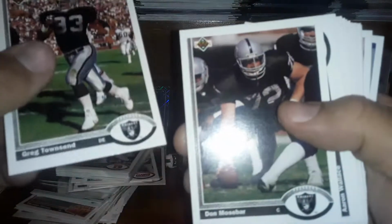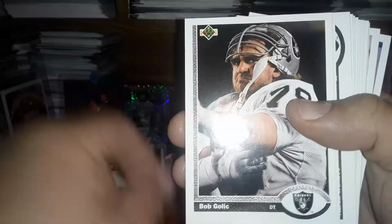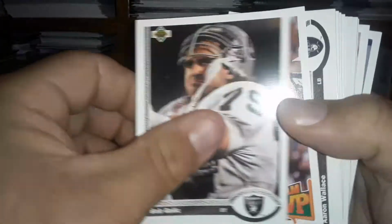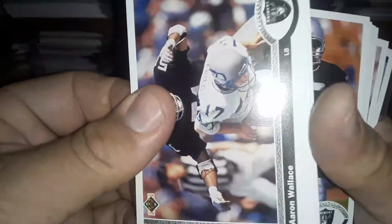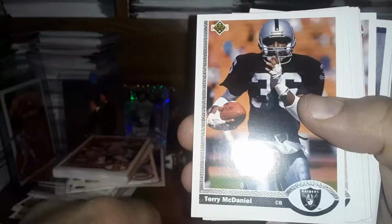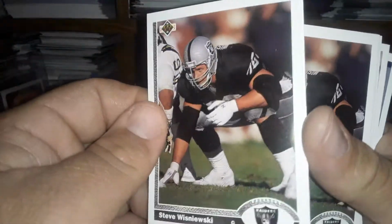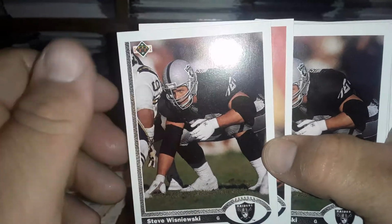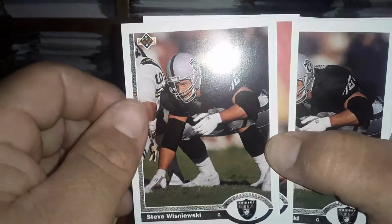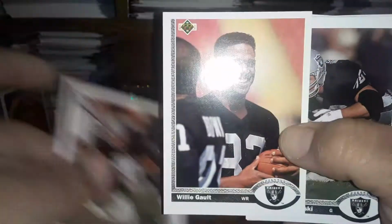We got Greg Townsend, Don Mulsbar, Aaron Wallace, Bob Golick again, team MVP of Greg Townsend, Aaron Wallace, Greg Townsend, Terry McDaniel, Eddie Anderson, Terry McDaniel, Steve Wisniewski, who one of my cousins actually went to college with and was dorm mates with him. So I got some pictures and cards autographed by him, and my pictures got stolen when I was moving. I still got my cards.